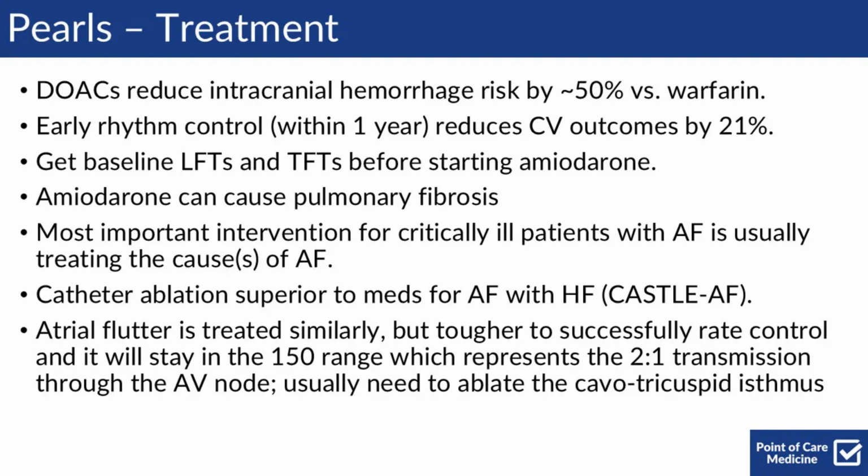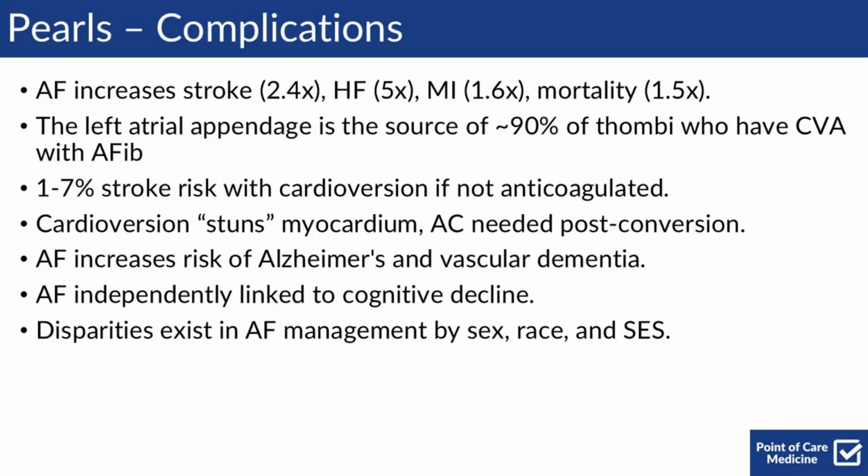The most important intervention for critically ill patients with AFib is usually treating the cause or causes of the actual AFib. Finally, let's look at pearls related to complications. AFib is associated with a 2.4-fold increased risk of stroke, a 5-fold increased risk of heart failure, a 1.6-fold increased risk of myocardial infarction, and a 1.5-fold increased all-cause mortality.